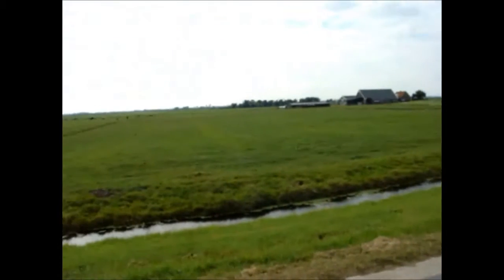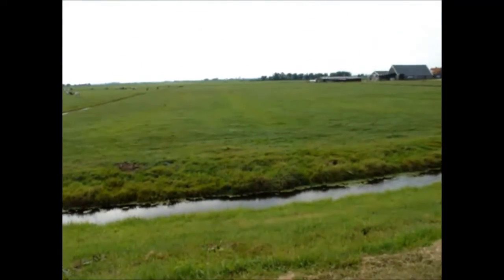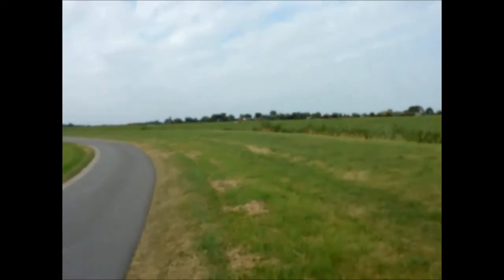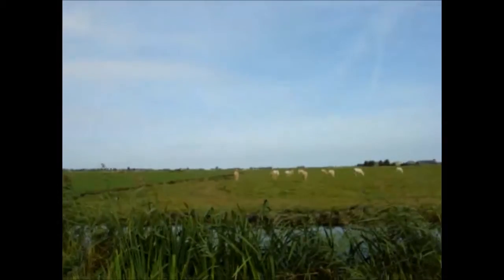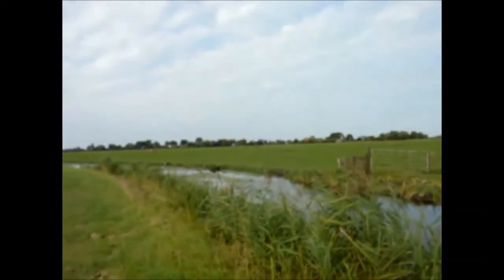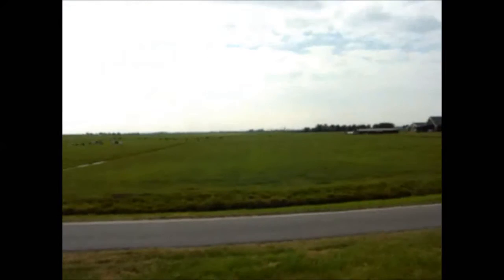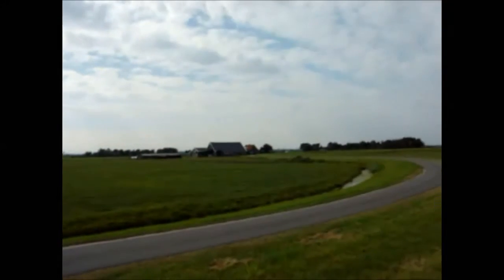For people who are not so familiar with this country and this place, you can see different levels here. This was in the early days also a lake. But when you climb up here, you go higher. And this is more cows, of course. Another canal. But that is higher than this place here. So you can see this was in early days a lake.